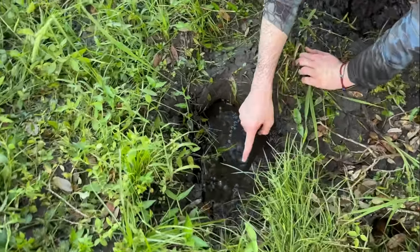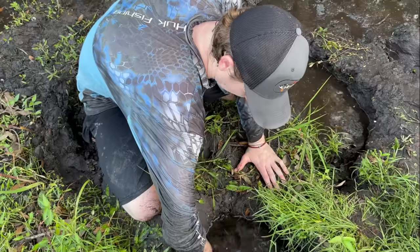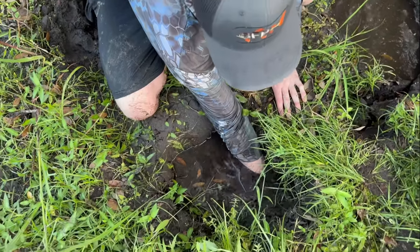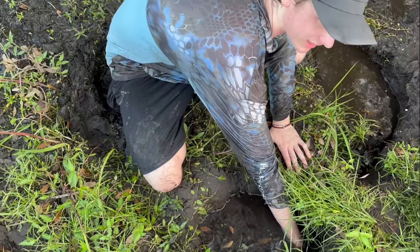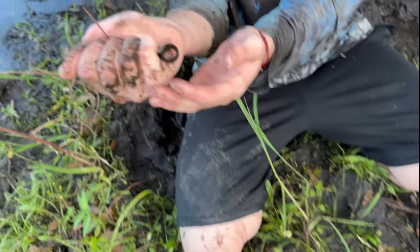Look at that, a little ripple right here. You see the wake? See that water moving right there? It's moving. Oh, I feel something. Oh my God, there's so many fish moving. I got him. Oh, he's trying to go through my hands. I think it's a little eel. Helen, I think it's an eel. He's going through my hands. No. I barely got him.